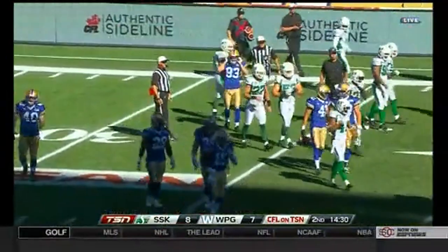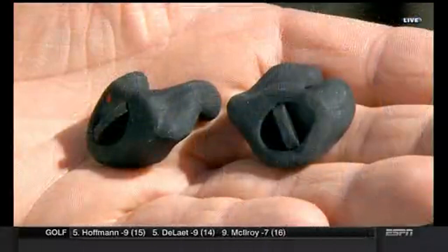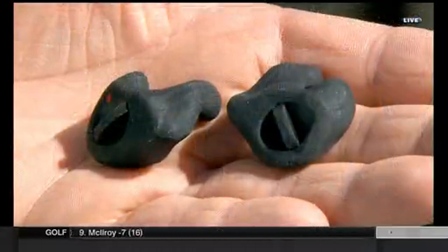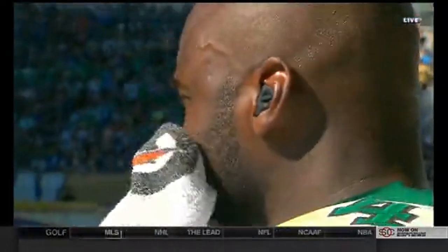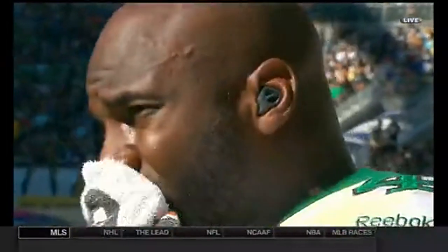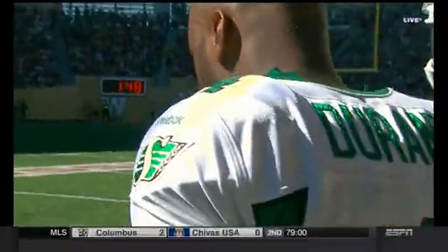Well, thank you, Chris. We know that noise can be an issue here at Investors Group Field, and so the Riders have tried to take some different tactics in order to deal with it, namely customized earplugs. That's right, Darian Durant and his offensive line all have molded earplugs that they are wearing for this game. They are supposed to reduce the noise by approximately 30 decibels so that they can hear, in Darian Durant's case, his speakers and his headset better. They have practiced with them throughout the week. This is the first game, though, that they have ever used them in. We will see if it helps them today.